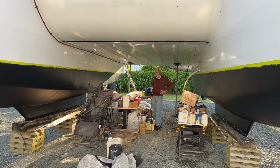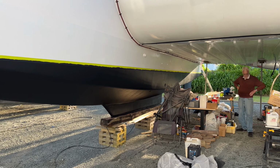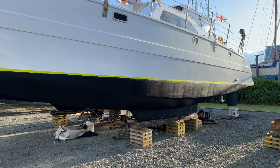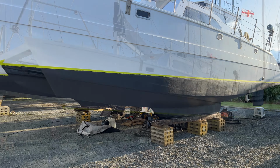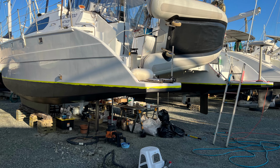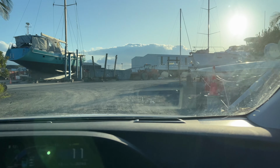Well, I'm buggered, but 2 coats on everything, 3 on the high water flow areas. Been a long day, but very successful.